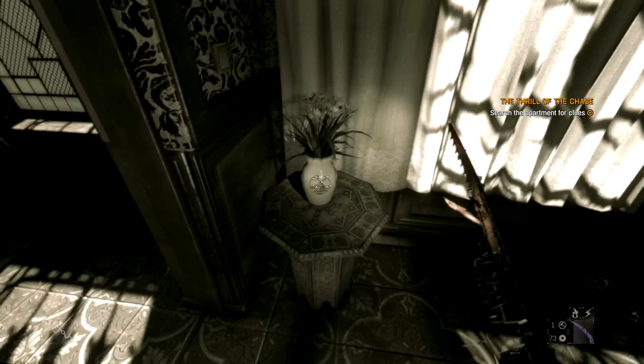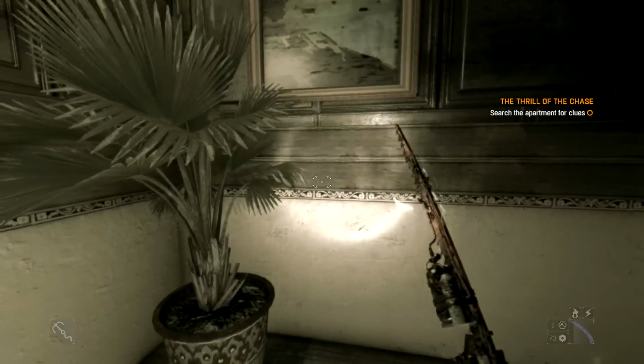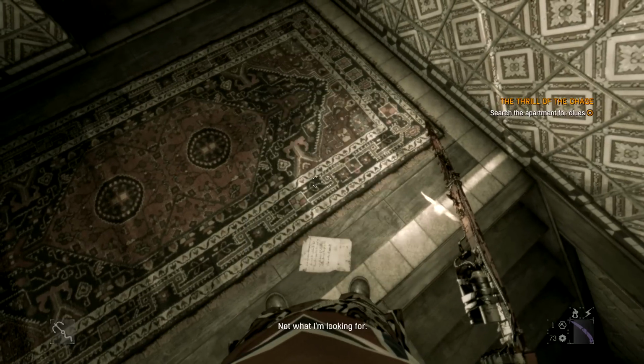Just go back downstairs. If we don't see any other ones, then... Lost my reading glass again. I swear next time I'll find it. Not what I'm looking for. No.